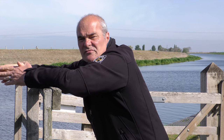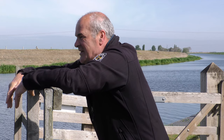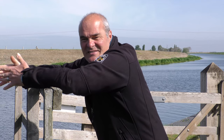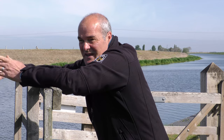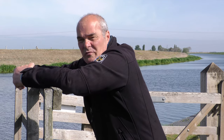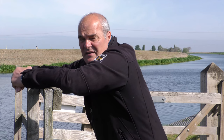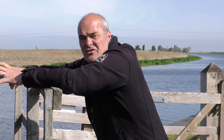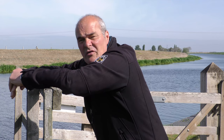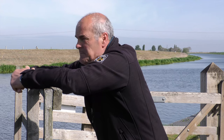As the River Welland goes around Crowland, you have to wonder at the size of this river, considering how we saw it when it started as a tiny spring in Sibbertoft. It's just incredible. And Crowland's also a really important place on the Welland, because in 1947, a year that will go down in history, something really major happened here. And I'm going to meet somebody who was around at the time and see how he remembers it.